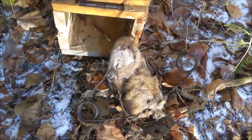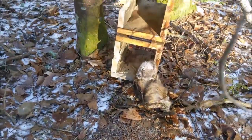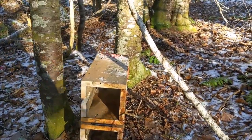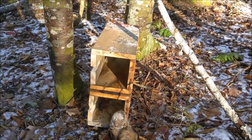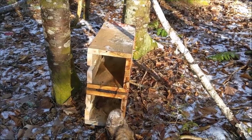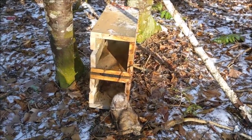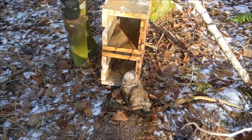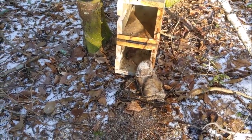Well, I'm glad we made the catch anyway. I don't know what the heck ate him. Oftentimes Fisher will do it. Could be another Marten. This isn't really Fisher country. I didn't see any Fisher tracks, but. Oh, that's a bummer. Hate to see fur wasted like that, but it's part of the game, man. We made a catch anyway. I'm happy about that. All right.